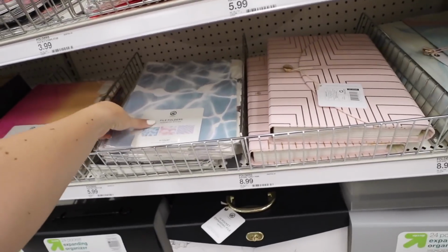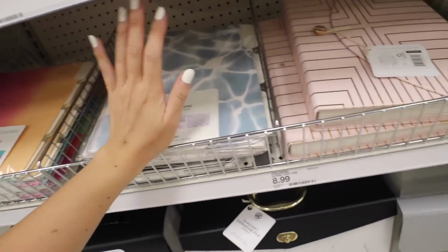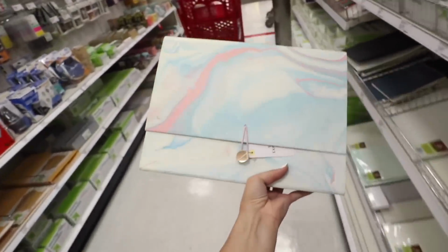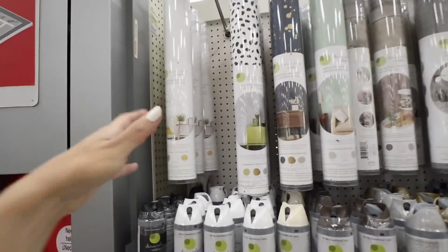Also, look at how freaking cute these file folders are. I feel like they're not really back to school-y, but they're so cute. Maybe this? Yeah! I feel like you guys could, yeah. Okay, suddenly Lauren disappeared. Marco! Hello. You guys, it's the wallpaper that I used.